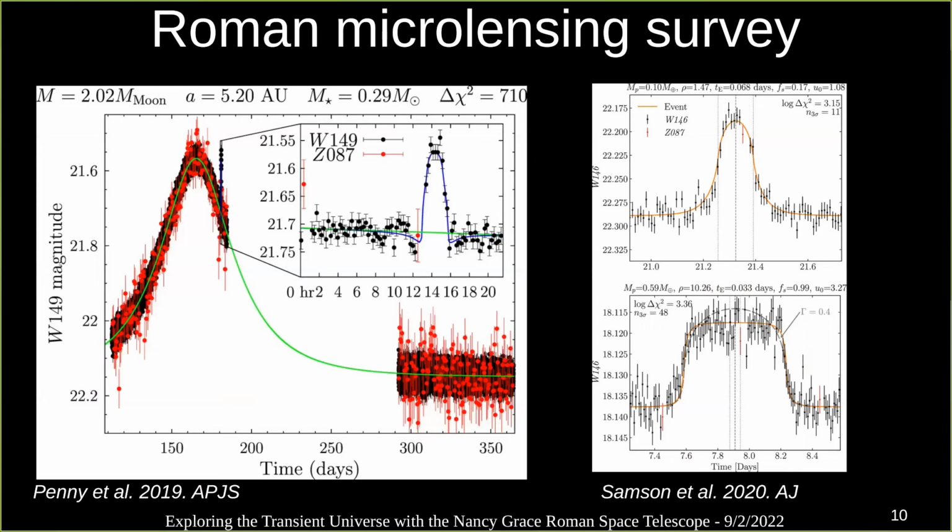So here are examples of the light curves we can expect. These are simulations from Penny et al. and Samson et al. On the left, you see a typical planetary anomaly event where the planetary anomaly here is due to a moon-mass planet at 5 AU, and you can see it creates a very small duration anomaly of about 1 to 2 hours. And on the right, you can see two free-floating planet events.